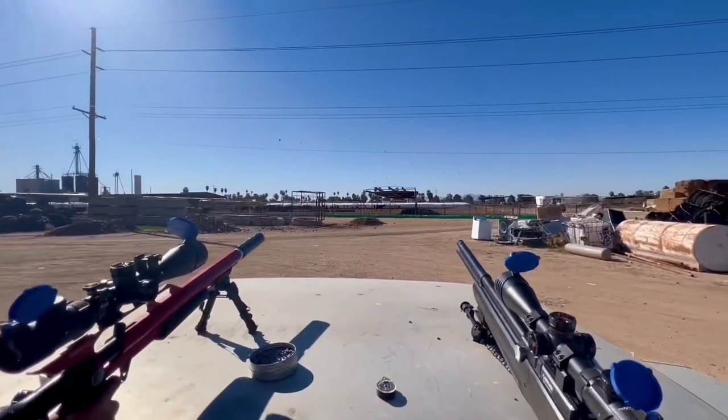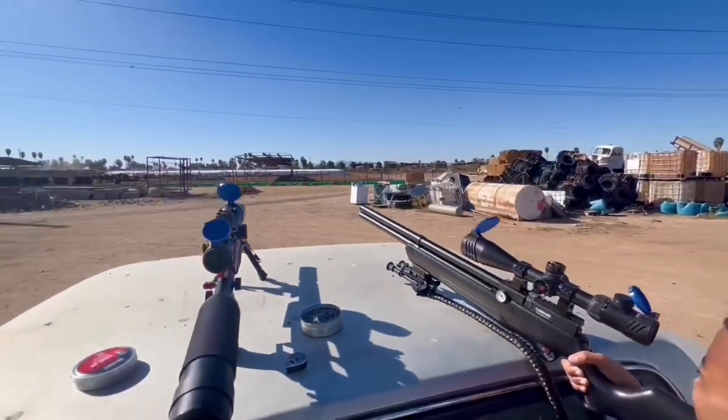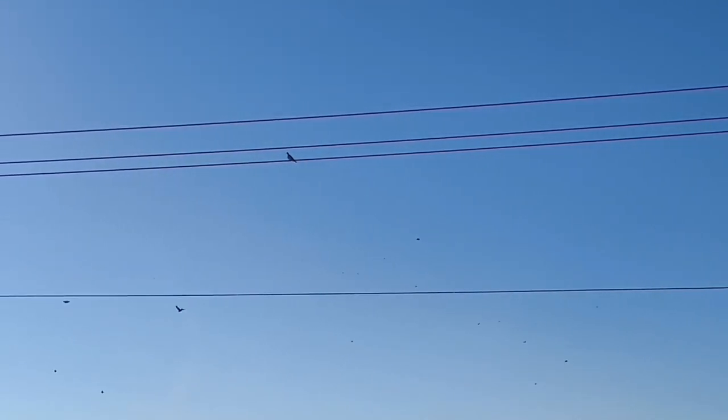However, the length of pull in this position was a little much for him. He could not see the target. So he goes back to his Air Venturi Avenger. And here, he does make contact with the dove, but it is a glancing shot, and the dove flies off.